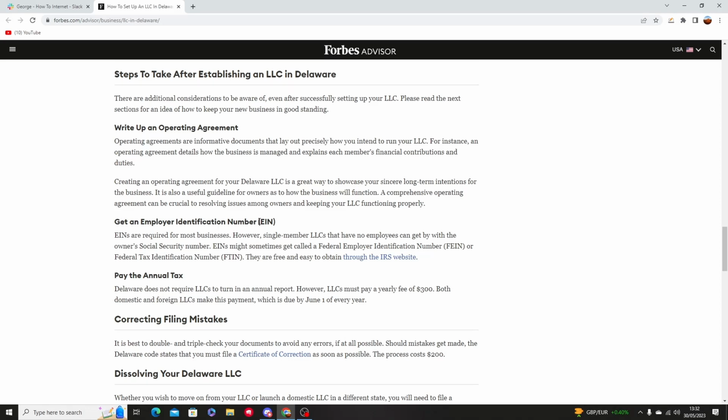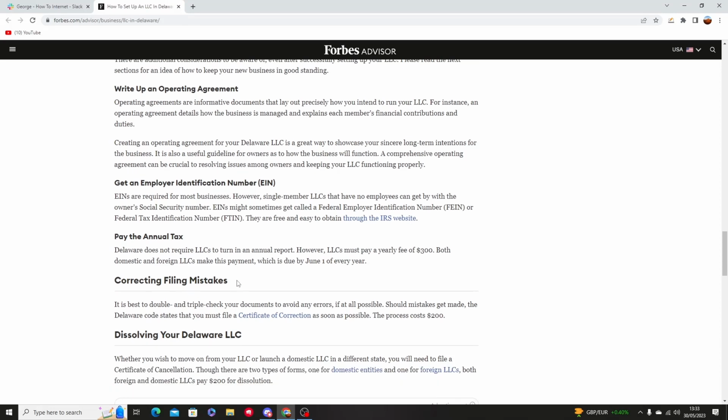You will need something called an EIN, which is an employer identification number. These are required for most businesses, depending on the genre of your business. Businesses with no employees can sometimes get by with a social security number. EINs are sometimes called a federal employer identification number, or FEIN, or a federal tax identification number, FTIN, and they are free and can be obtained through the IRS website.